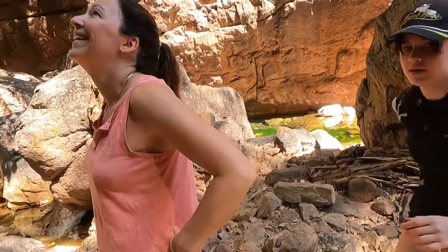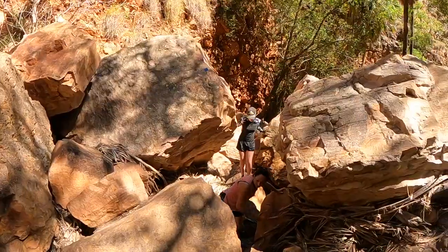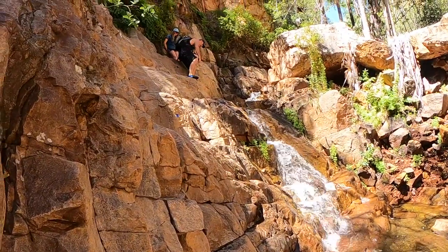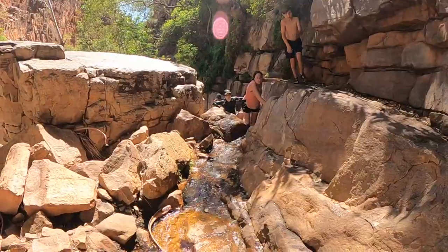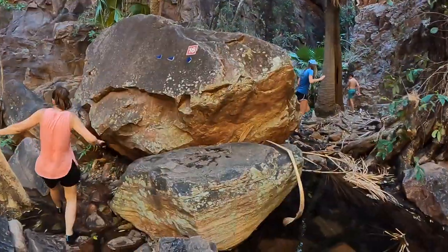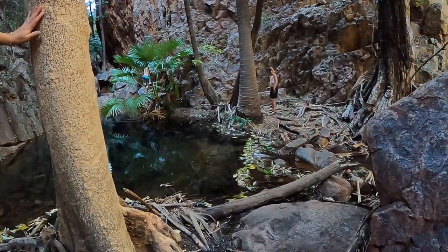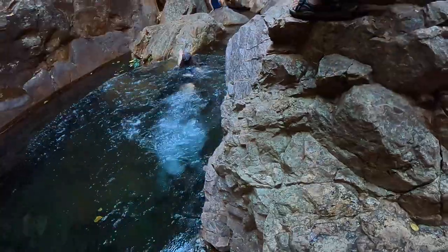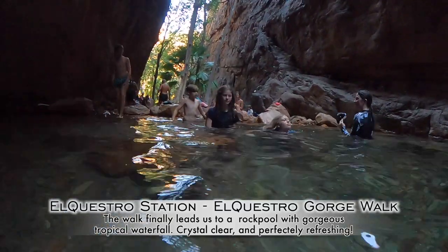About half a K to go. We have to walk up that. This is pretty cool. We're definitely here. I don't think we're there yet. No, it's not.